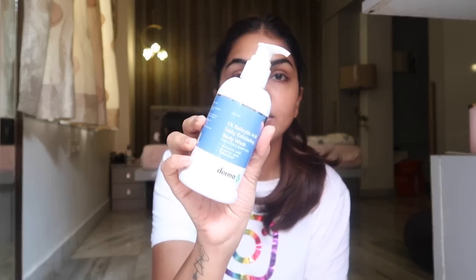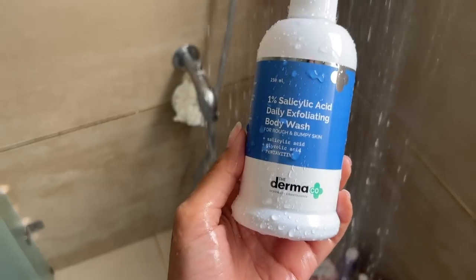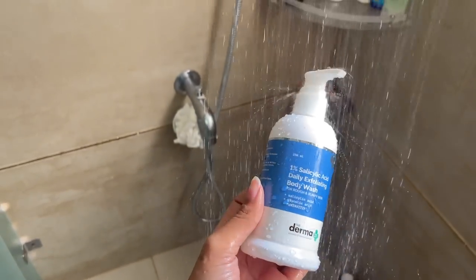Okay, you guys, I just got done taking a bath. I need to head out, but I quickly thought I'll tell you guys about a few of my body care favorites lately. So the first one, in the shower, I've been using the 1% salicylic acid daily exfoliating body wash. Salicylic acid is basically a BHA. So especially if you're suffering with body acne, this product will be really useful because BHA cleanses your skin from the inside out, which is really nice.